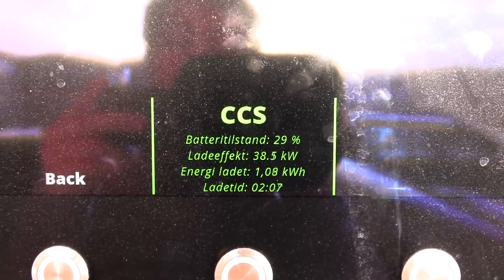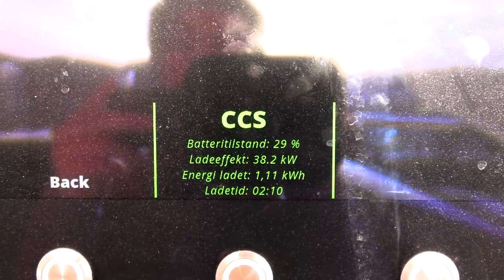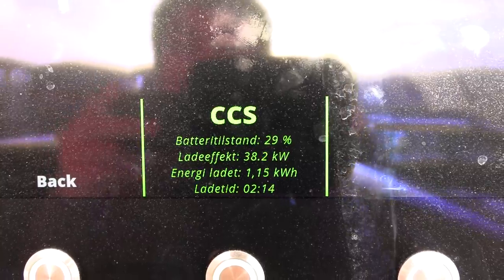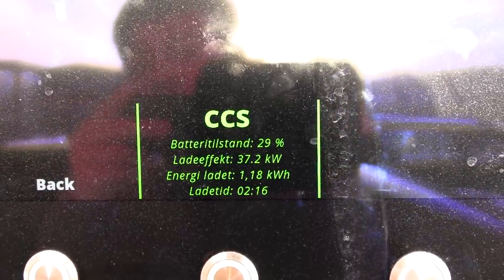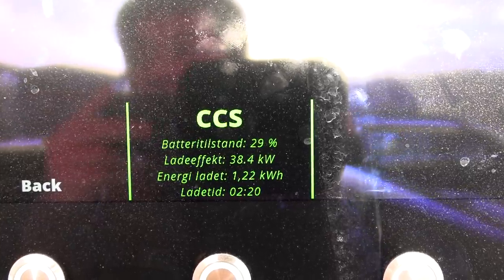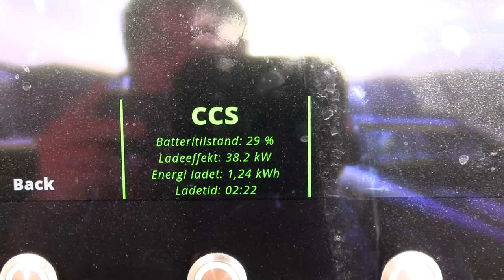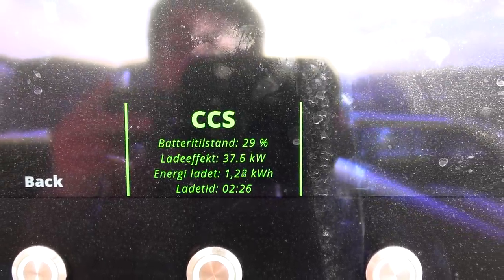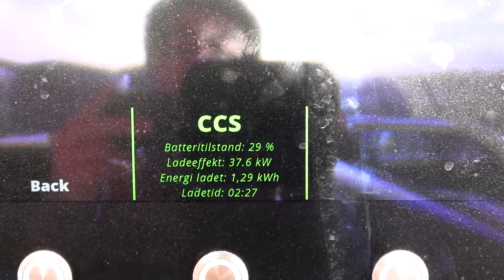Whoa. This battery is actually cold gating more than the Polestar 2 I tested recently. Similar temperature outside also. You see, we're receiving only 37 kilowatts. The Polestar in the morning was receiving 55, 60, well, at least over 50 kilowatts, more like 60 kilowatts. So all right, I think we've seen enough now.